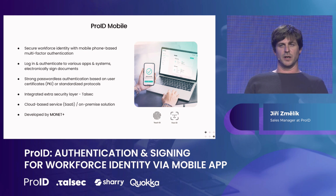Last but not least, this complete solution is 100% designed and developed within our company, within Monet Plus. So we are in full control, full charge of the whole platform. We, of course, keep developing it on a regular basis. We as well listen to the feedback from our customers, and if it makes sense, we can easily edit it into the roadmap. So yes, this platform is being constantly developed.